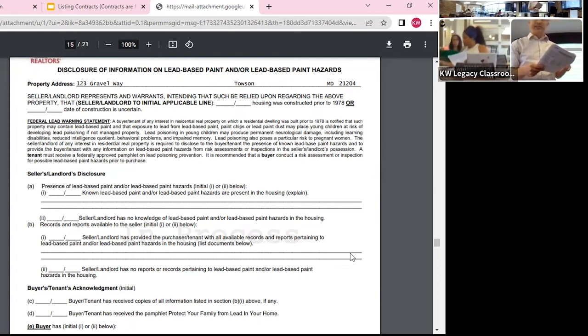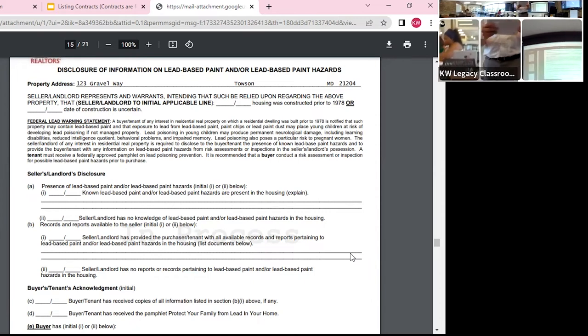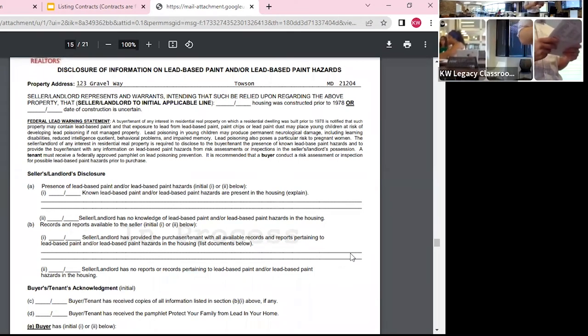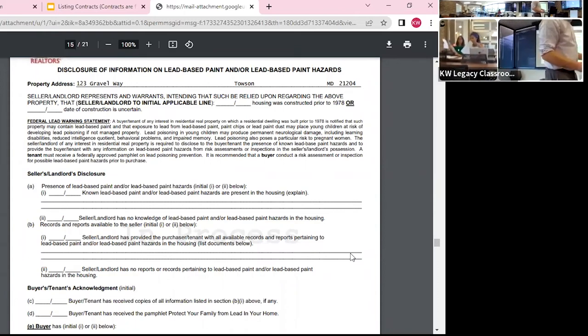You're dealing with a tenant through specific acknowledgments, and same for the buyer. Sorry, do you guys have the documents? They had a weird order. So it says disclosure of information on web-based payments.